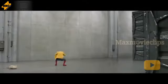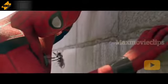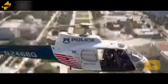In Homecoming, a lot of time was given to the features of the suit, and how Peter learns to use them. The costume now has a spider drone instead of a simple logo on a chest. There are multiple web shooting modes, including an explosive web, and it also got some comics-inspired air gliders under the arms. How cool is that?